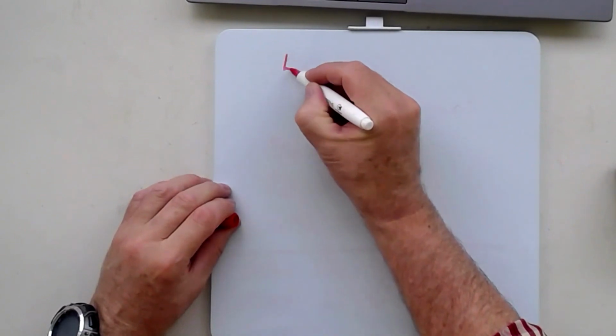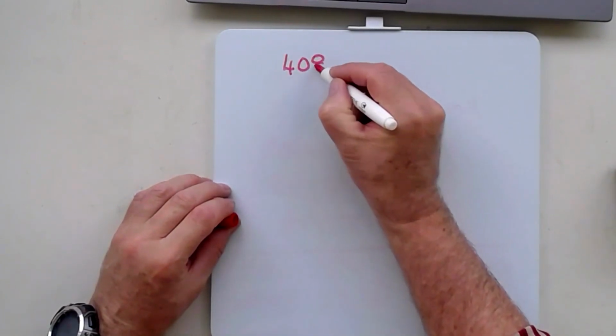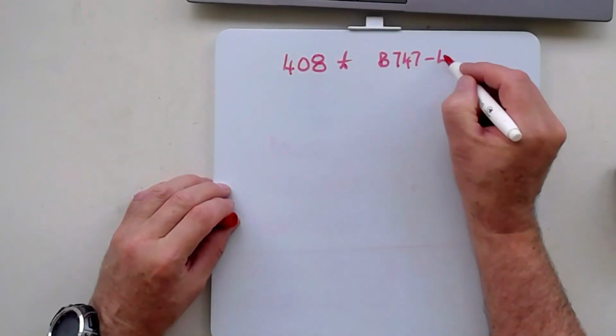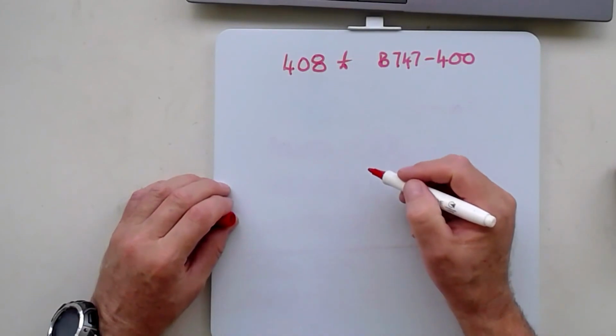So let's look at a worked example, and that would be a Boeing 747-400 at 408 ton. Don't know how many pounds that is, but it's ton. And that's maximum taxi mass, not maximum takeoff mass, not maximum ramp mass, maximum taxi mass, because you're actually going to help the aircraft taxi. So we start with 408 ton, Boeing 747-400. Bit lighter than the A380.